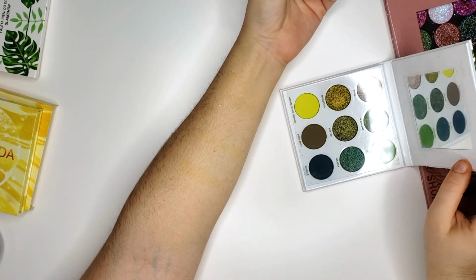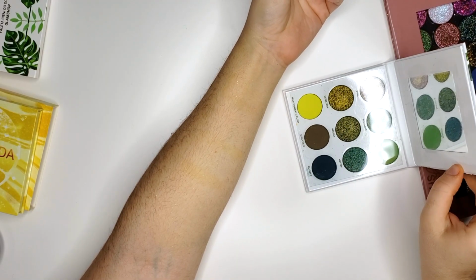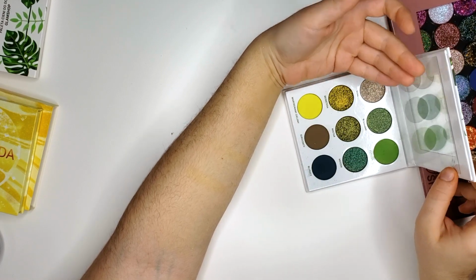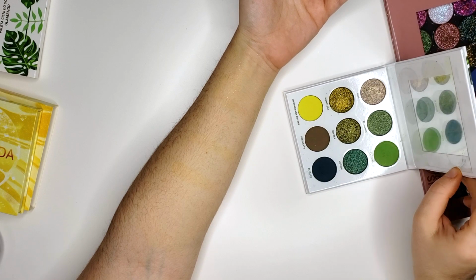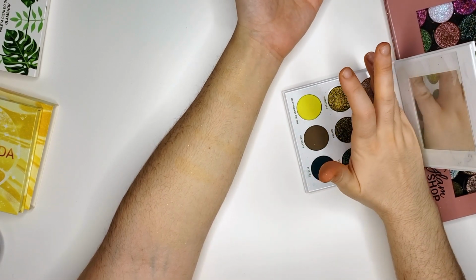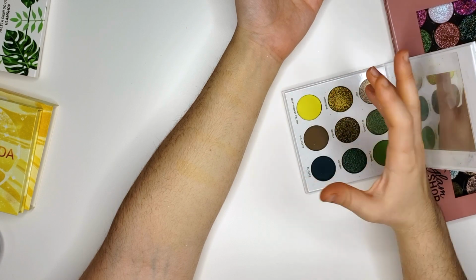Okay, friends, I'm back for swatching the Zielone palette. I think Zielone means green, but don't quote me there. Let's get started. First color is Bousse. This color looks absolutely gorgeous in the palette.